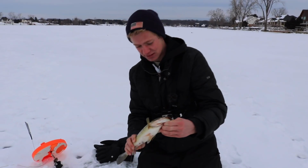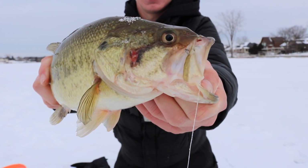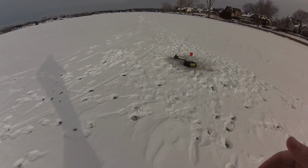Man, it's got a little weird mark on them. It's kind of weird. Oh yeah. Just a little cookie cutter. Still looking for Big Mama. So we got a couple decent bass on tip-ups, but all we were marking jigging were those little baby micro perch things, and that's just not gonna cut it. But then something completely unexpected happens. You might have just popped.